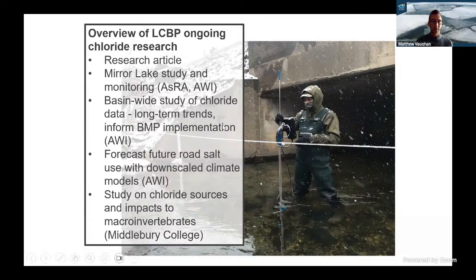The last one on the list here is a study supported by the Lake Champlain Basin Program to Middlebury College to look at where chloride is coming from on the landscape and what the impacts to macroinvertebrates may be in our streams. And I think that's all.